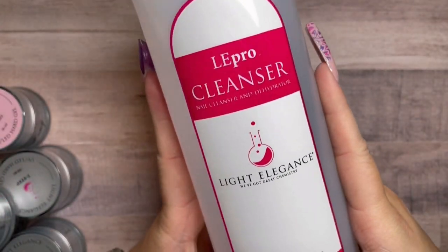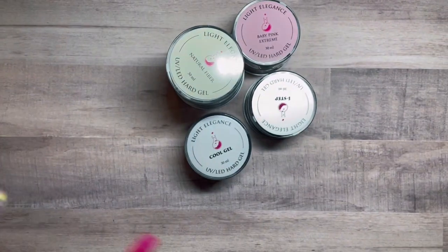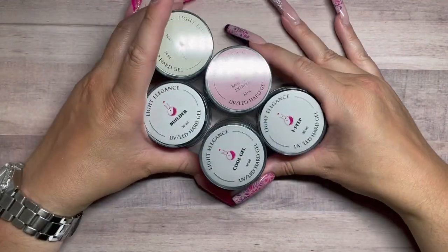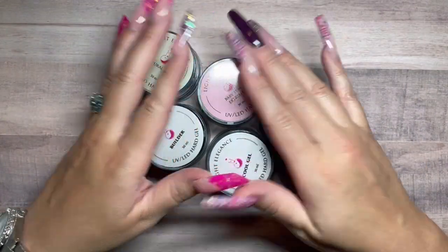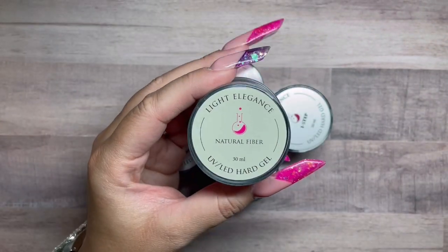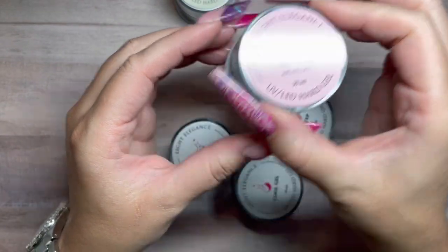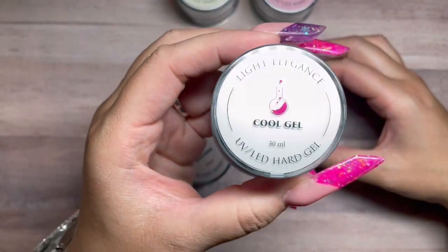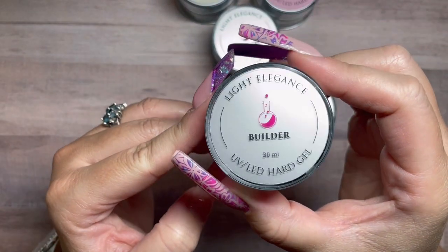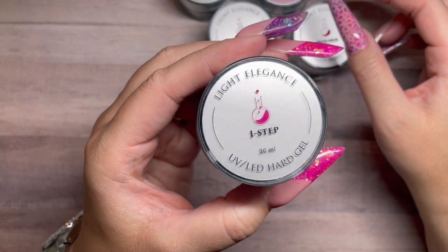From Light Elegance, I got a big bottle of the Light Elegance Pro Cleanser, and one of my main reasons for buying from them is I was low on a bunch of the Lexi line gels. So this is natural fiber, and I'm going to pull up what it looks like next to me. I have Baby Pink Extreme. I also have Cool Gel. I have Builder. And I also have One Step.